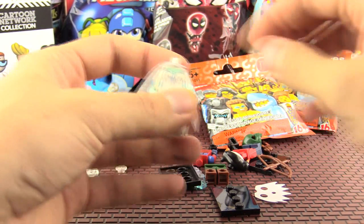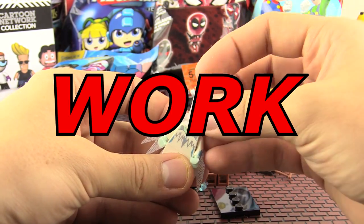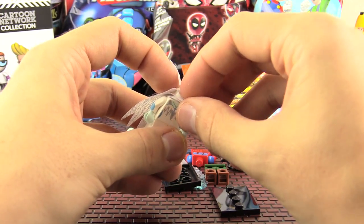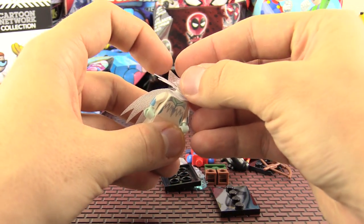No, I don't know why I'm doing transforming noises when it's a Frost Queen. Does the shiny part go inwards? Yes, it does. Okay, just wanted to make sure that I'm doing this correctly. Please, Cape, work with me. No, you're not working with me. You're not working with me at all. Please. Okay, here we go. I got it. Nope, I don't got it.